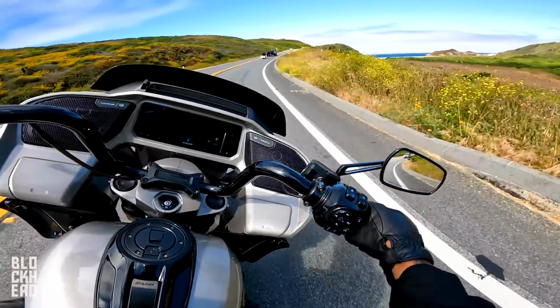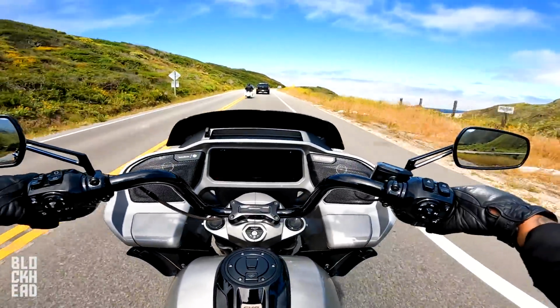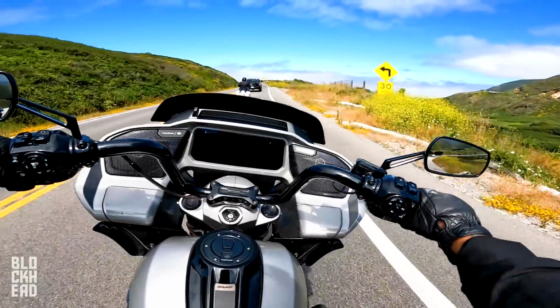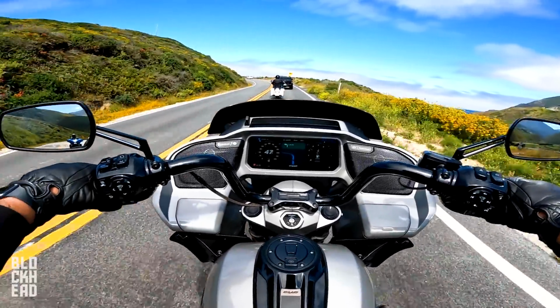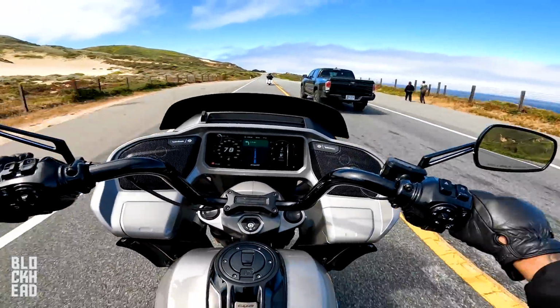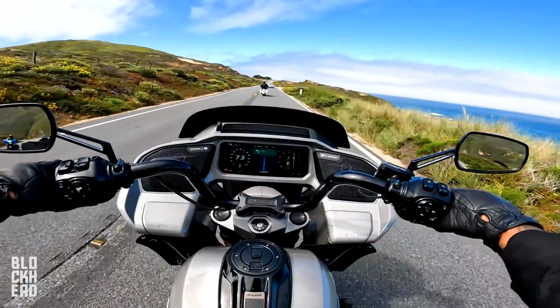Oh, that valve timing though. It's going to be really interesting to start working on bikes that have this valve timing. It's not just going to be a straight up stage 2 cam job. Hell yeah, plenty of passing power.